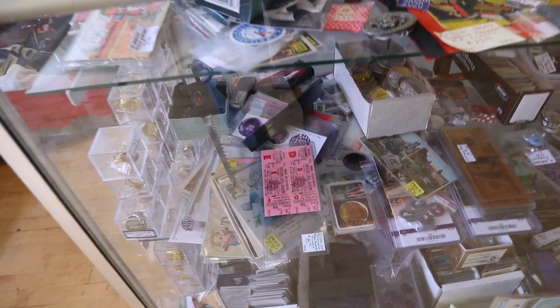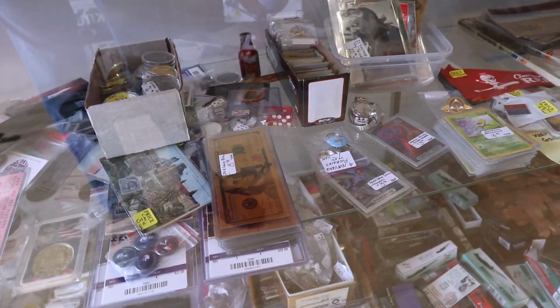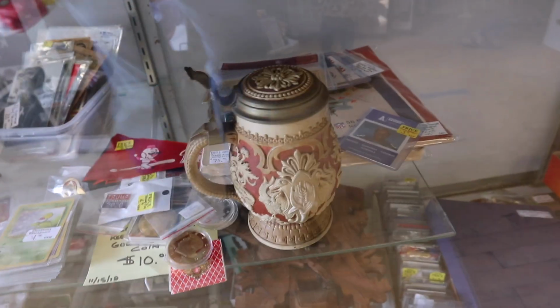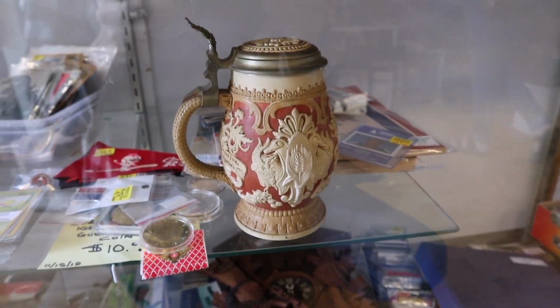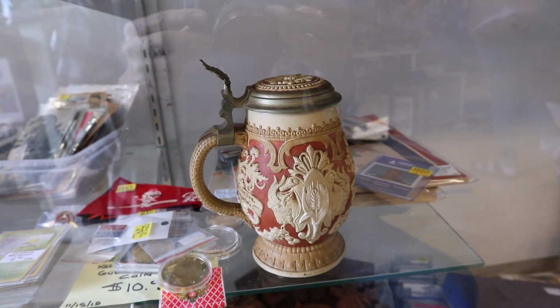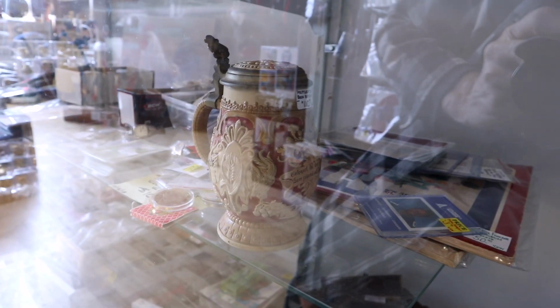And then down here we have one of these messy cases that you know has some fun stuff in it. We've got old playoff tickets for sports teams, an old stein that actually looks like it might be truly old from Germany. That's a pretty one. I don't see the price on that. Let's see. Oh, it says on the front 110, and it is Mettlach.